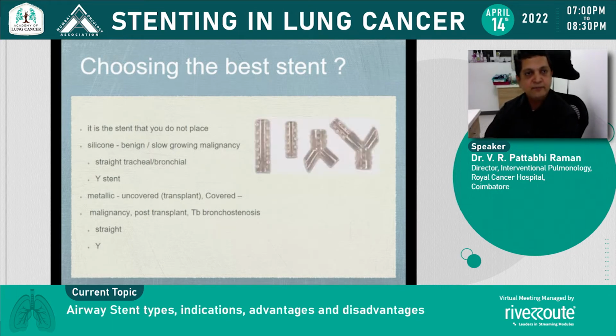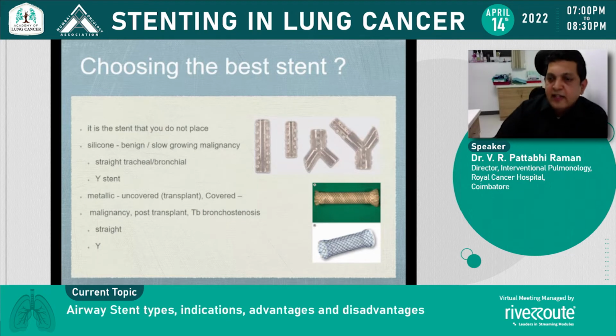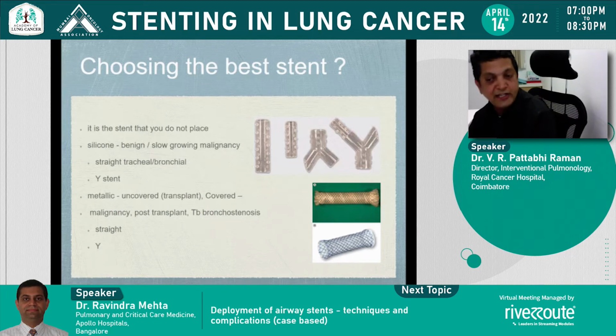Next. So this is a silicone stent, and you can see that there are studs inside this silicone stent. This will help in preventing migration, but still silicone stents can migrate. And next. This is a metal stent. We are showing a covered metal stent here. A covered metal stent is a single woven nitinol, covered by a PTFE or a silicone membrane. It's easy to deploy, difficult to take out.